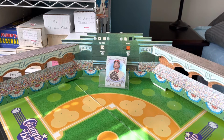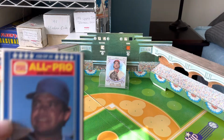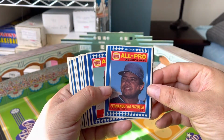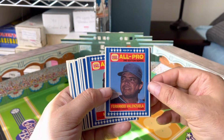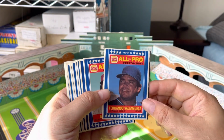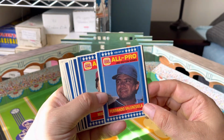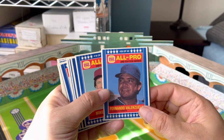All right, today I want to show off something I picked up recently. Got this off the Bay. Something to add to my collection of all kinds of sets. This is a food product set. This is the 1987 Burger King All Pros edition. You can see it was the second edition because they did one in '86. This one was actually advertised as the '86 set, but I knew right away it was the '87.